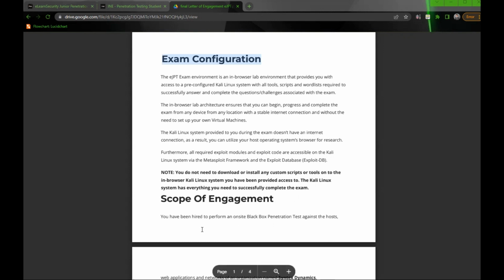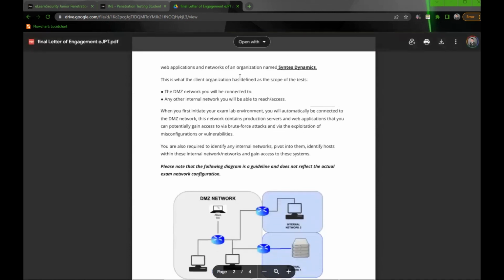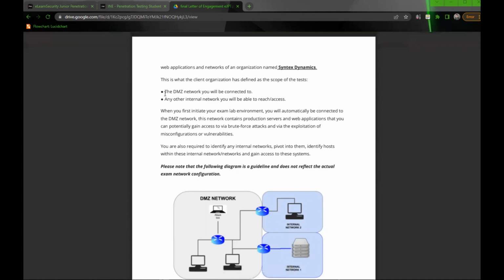Scope of engagement. You have been hired to perform an on-site black box penetration test against the host, web host, and networks of an organization named Syntax Dynamic. This is what the client organization has defined as the scope of the test. The DMZ network you will be connected to. Any other internal network you will be able to reach or access.